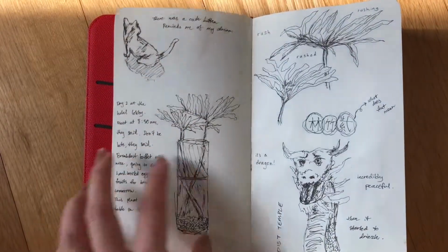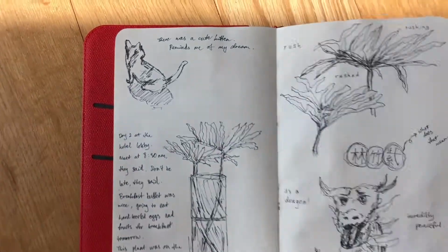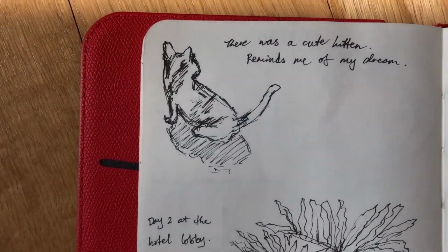And in the next page, oh yeah, there were a lot of strays in Cebu, I realized, and there were even dogs, but most of the cats looked really malnourished. But anyway, there was a really tiny kitten when we were walking out of the San Diego Dance Arts Club. There was this little kitten, and I just decided to take a picture and draw the little kitty, and it was really cute because it reminded me of a dream that I had of a little kitten.